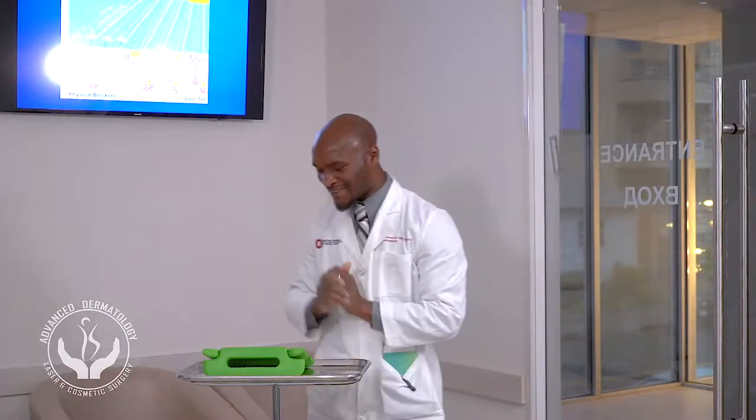Does anyone use sprays in this office? And how are you applying it? Yes, spray, but not in front of the door. Good, that's good. So continue to do that.